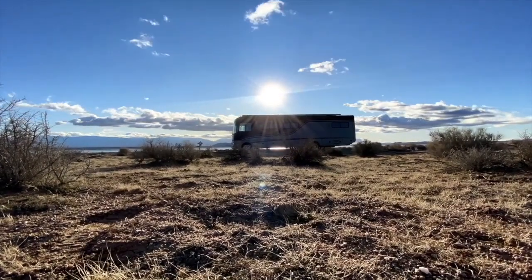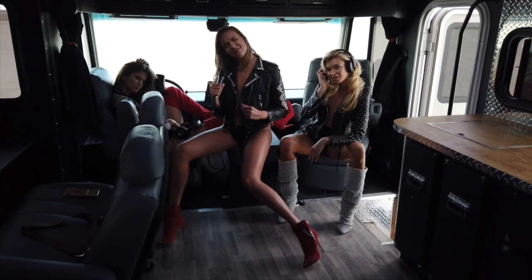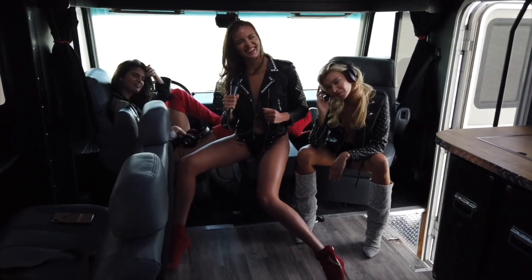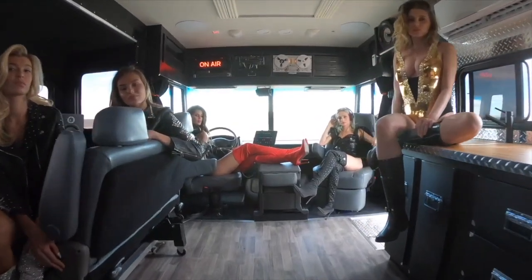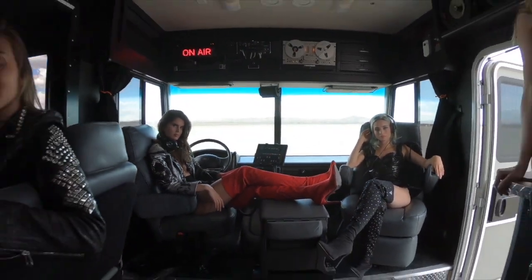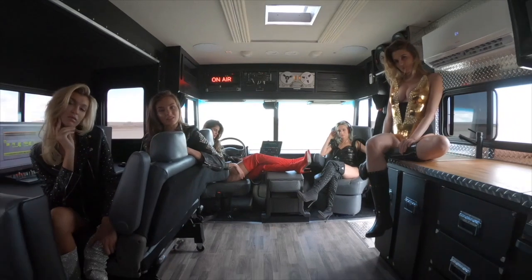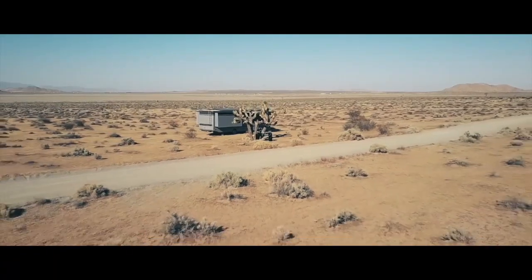Another project, putting the bus at the service of fashion photos. LA Good Vibe participated in the filming of Kirsten and Ridwello, which will also allow us to take some photos for the magazine, Maxim. We also did a set for Underground Music in the middle of nowhere.